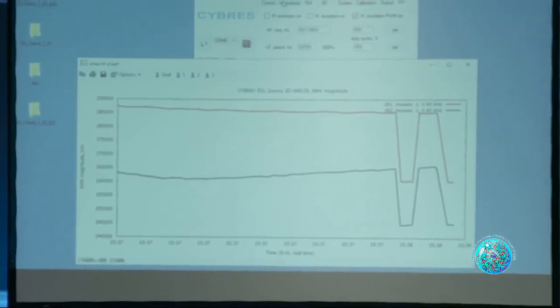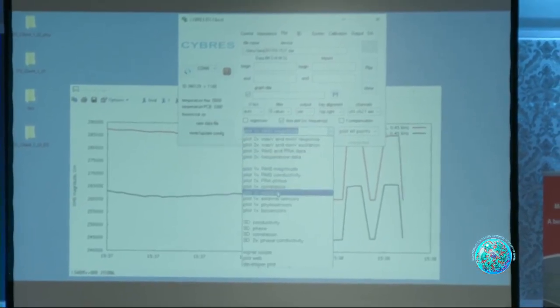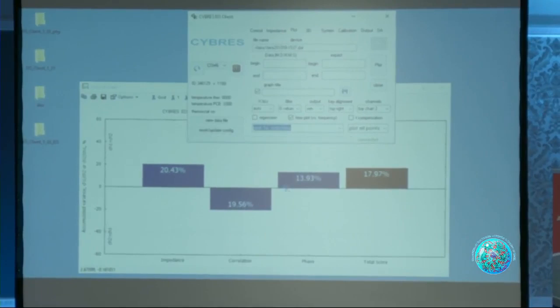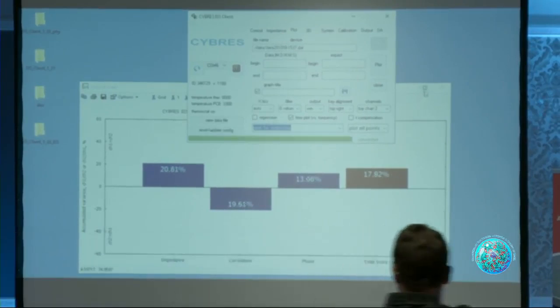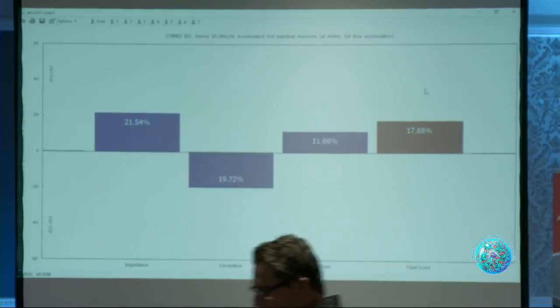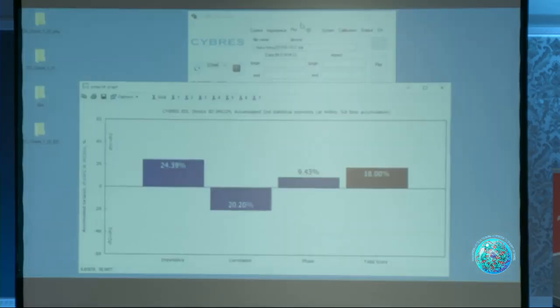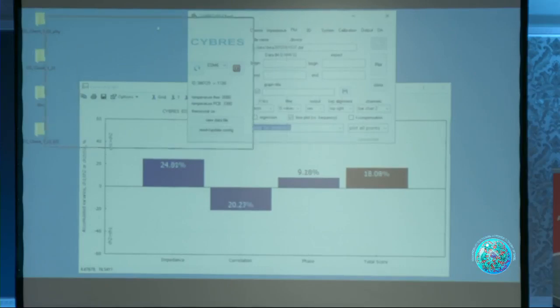And what we will do now, as I showed in my talk, is switch to statistics. Now the system is calculating all the statistics. What are the parameters of the noise that we have? We don't need to run it a long time. Two, three minutes is enough, at least for this demo experiment. I think this is enough. We see about 20% roughly, yeah?